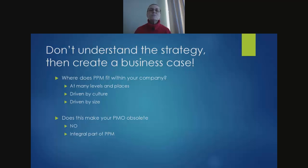So where does PPM fit within your company? Well, it could be at many levels. It could be at an organizational level. It could be at a business unit level. It could be at the corporation level, and I'm sure there are many other levels. It's driven by culture as well. So for example, if your organization does OPEX and CAPEX, it might look at operational expenses more than it does at capital expenses. So maybe the portfolio is more driven on OPEX than it is on CAPEX, but CAPEX needs to be brought into it.